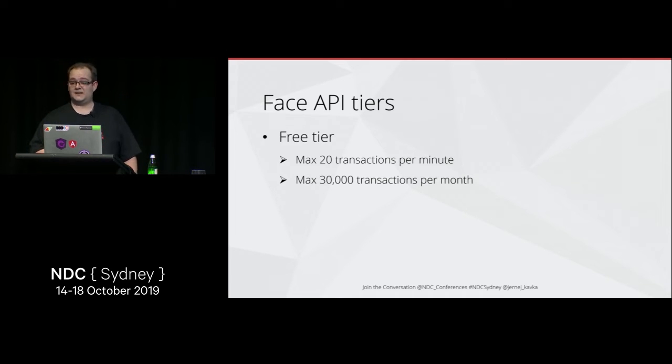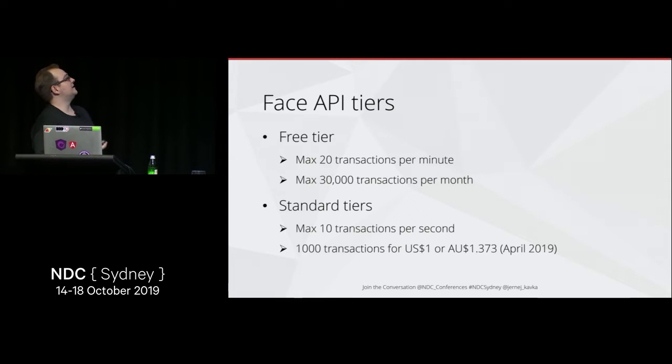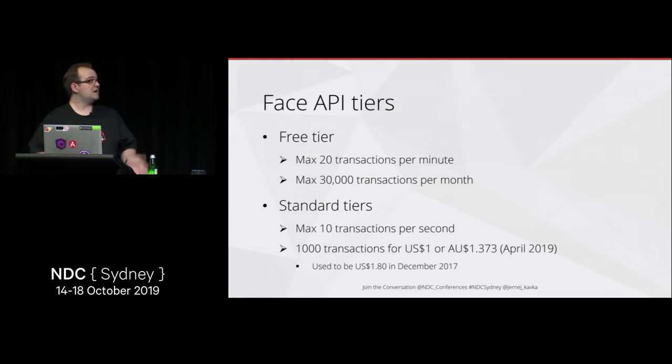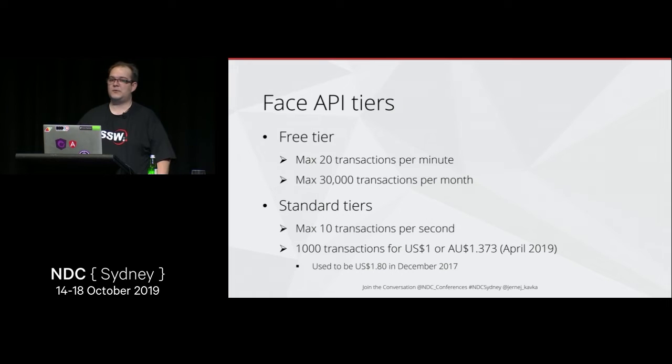30,000 transactions is actually a lot. However, we're talking about real-time facial recognition, so the number of transactions is going to be a bit higher. That's why we have to look at the standard tier. Here we have 10 transactions per second, and 1,000 transactions for $1, which is 1.373 Australian dollars for the last 1 year. Checked today, it's still the same cost. But you know what? In December 2017, it was 1.8 US dollars, so it was like 2 point something Australian dollars. So it's getting cheaper.